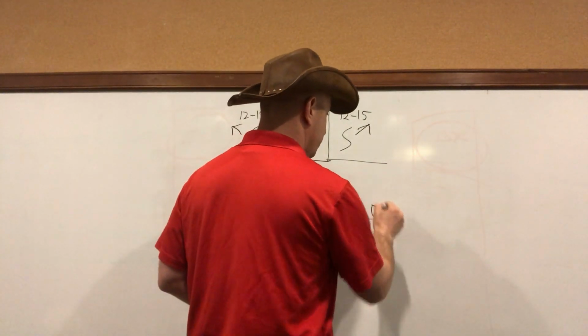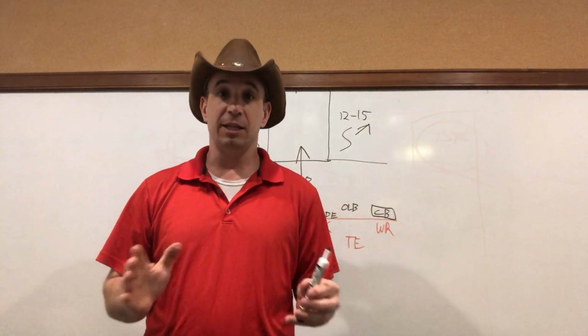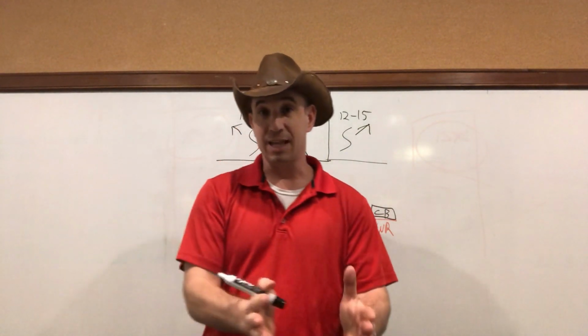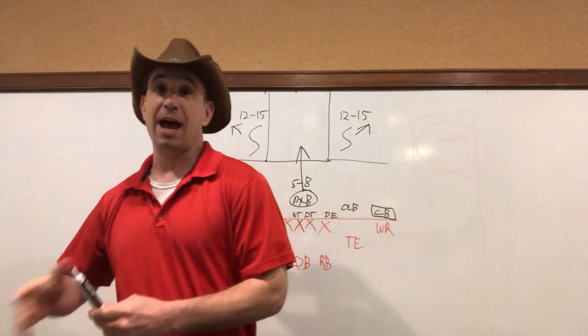Now, the next part of the Tampa 2 defense is your corners, and I'm giving you kind of a base defense. There are so many intricacies and variations of this. I could sit here and talk for hours, but as a general rule of thumb, if your corner is inside the numbers, they're going to try to take away the inside. If they're outside the numbers, they're going to take away the outside.